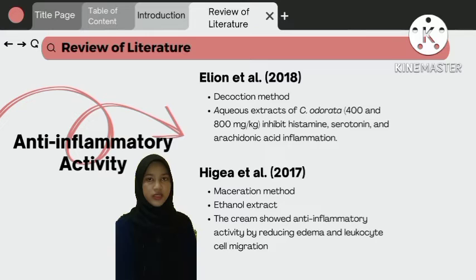According to the findings, C. odorata aqueous extract, at 400 and 800 mg per kg, reduced histamine, serotonin, and arachidonic acid inflammation. Haija et al. 2017 reported that the ethanolic extract cream of C. odorata leaf, prepared by the maceration method, demonstrated its ability to suppress inflammation in tests on mice. The cream showed anti-inflammatory activity by reducing edema and leukocyte cell migration.